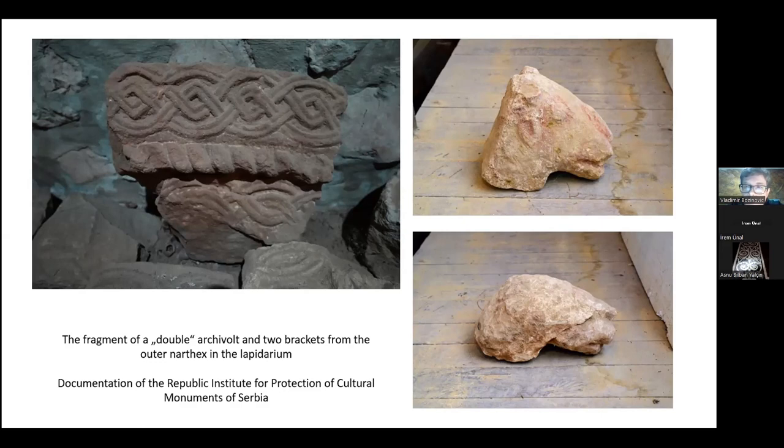And the same goes for these two consoles or brackets that most likely depict images of fantastic creatures, but they are significantly damaged. And it's interesting that on both consoles there are traces of red paint. These consoles were actually discovered by Vulović, but he never published them. And Vulović apparently did not know about this part of the double archivolt during his restoration in the 20th century.